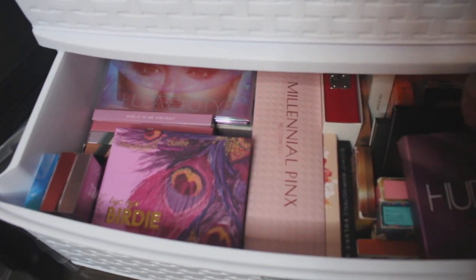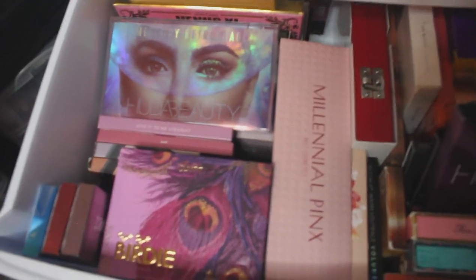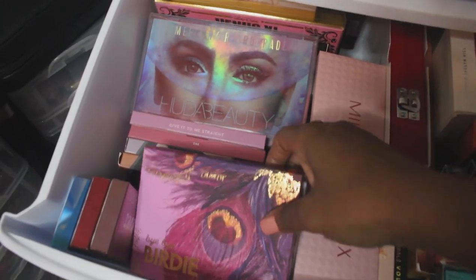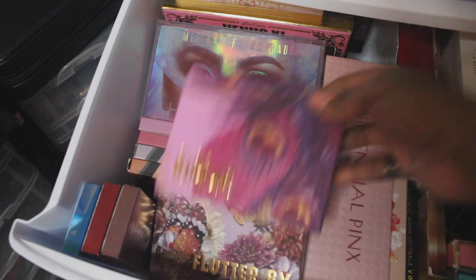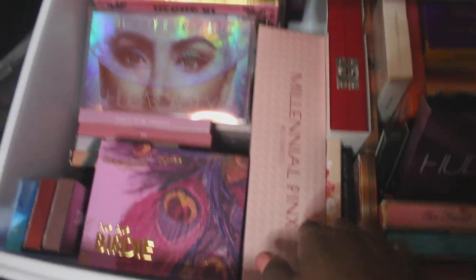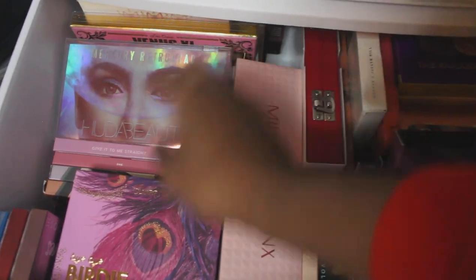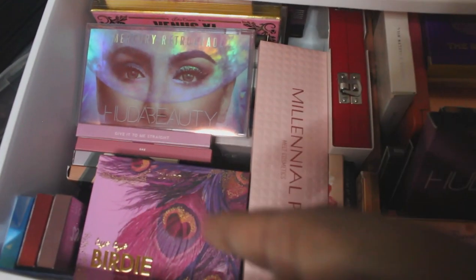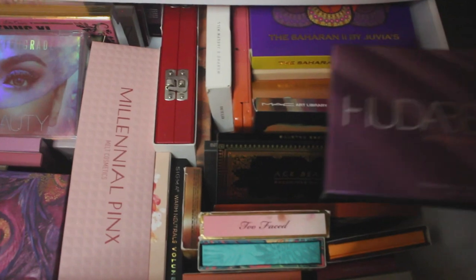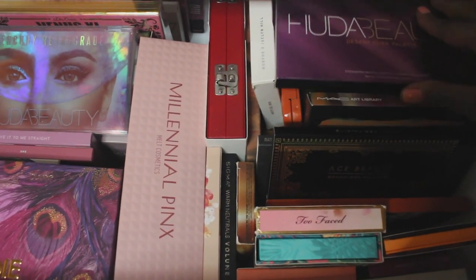But the way this drawer works, it honestly looks just like palettes stuck in here, but there is some kind of rhyme to reason in this here. So this side here are all of my pink and purple and lilac type colors, which is one of my favorites to wear. So from this palette here over, you're gonna have pastels, pinks. So I know that if I want a pink look, I just literally go in this drawer and go to that side. This side here is my warm tone palette.